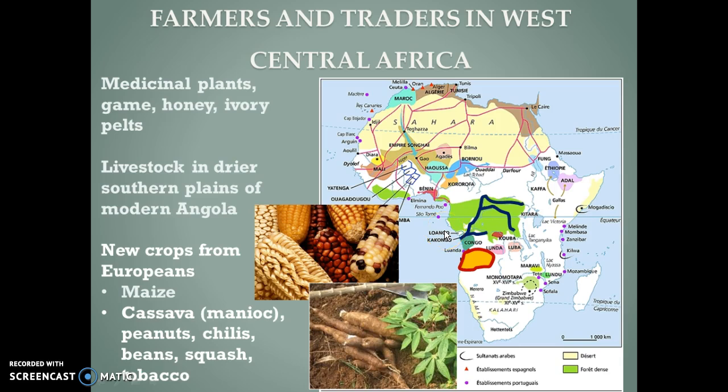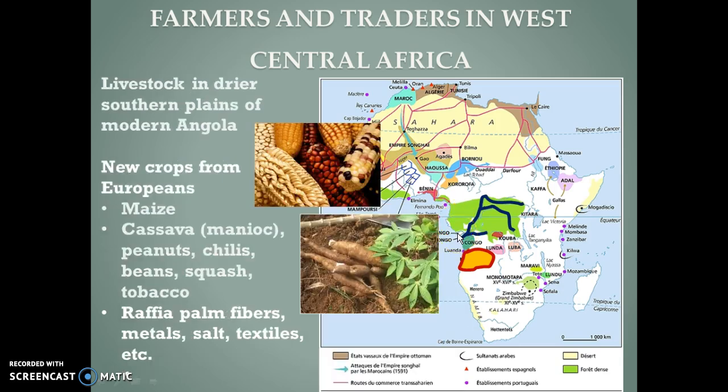The same can also be said of the involvement in internal African trade. That is to say that the folks living in this region were just as involved with trading in the interior of Africa as they were other types of trade. As in West Africa, salt was traded over great distances in West Central Africa, so also were food products, textiles, metal goods, and raffia palm fiber, among other items.